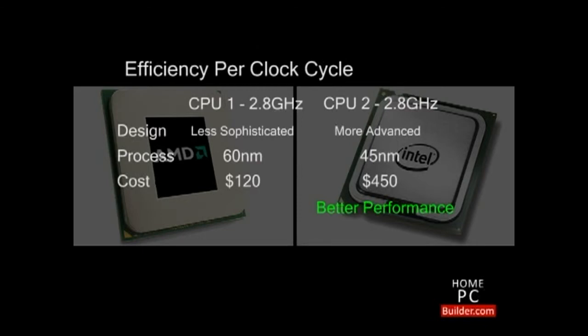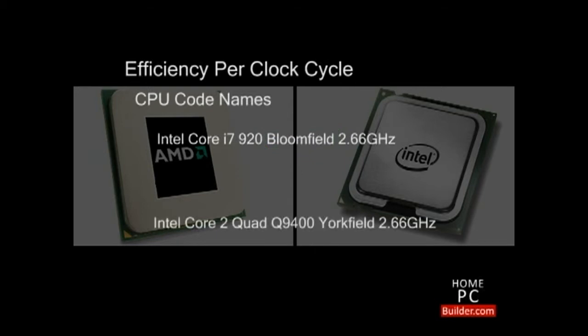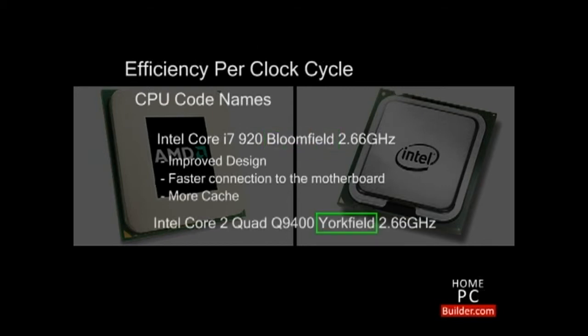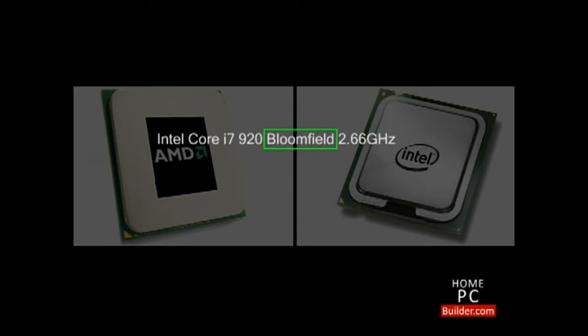A quick way to identify the design and process of a CPU is to look for the CPU's code name. For example, a Core i7 920 Bloomfield running at 2.66 GHz will perform better than a Core 2 Quad Q9400 Yorkfield running at 2.66 GHz. The Core i7, codenamed Bloomfield, has an improved design with a faster connection to the rest of the system and more cache compared to the Core 2 Quad, codenamed Yorkfield. CPUs with the same codename were made using the same design and process, so the gigahertz is what separates their performance.